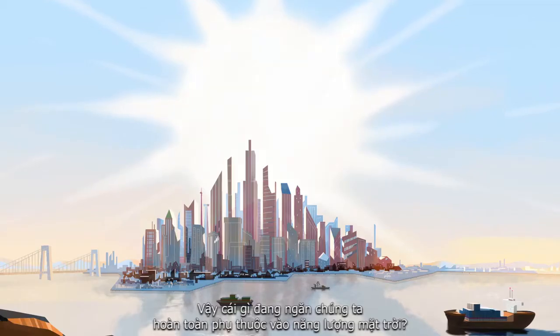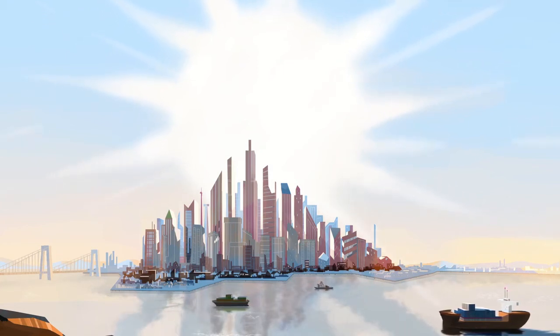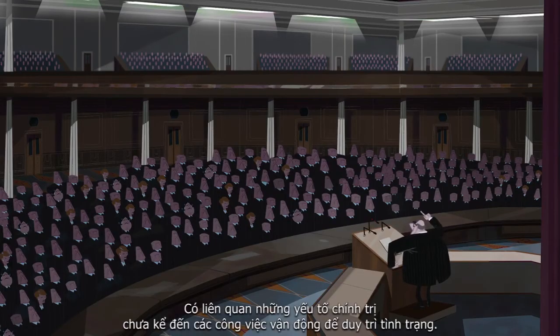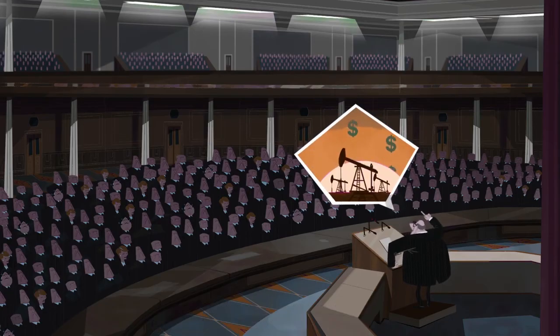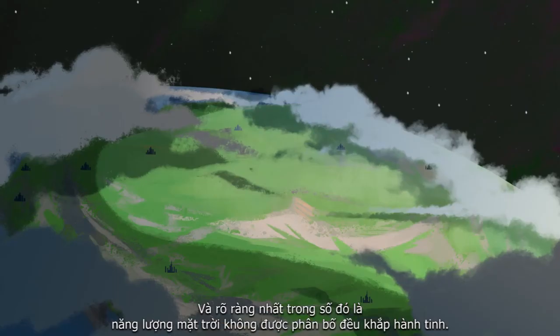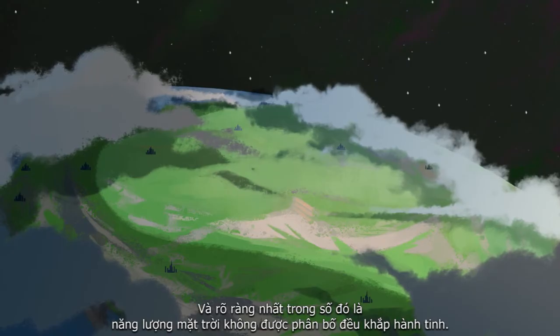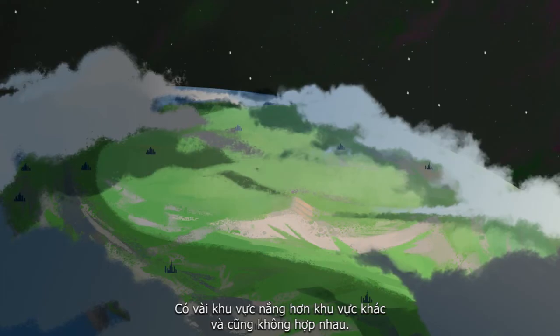So what's stopping us from being completely reliant on solar power? There are political factors at play, not to mention businesses that lobby to maintain the status quo. But for now, let's focus on the physical and logistical challenges. And the most obvious of those is that solar energy is unevenly distributed across the planet. Some areas are sunnier than others.